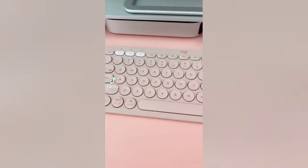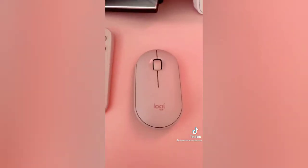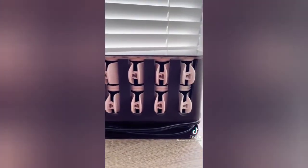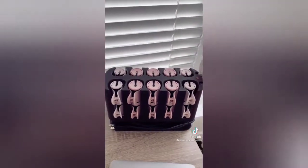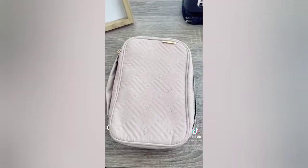Things TikTok made me buy that I actually use, part one. First up is my pink Logitech keyboard and mouse. I love the aesthetic that they both give my desk, and they're so cute. Second is this set of hot curlers from the brand Remington. These give me such amazing bouncy curls, and they're so easy to use. You just pop them in, you do your makeup while you're getting ready, and your hair looks amazing afterward.